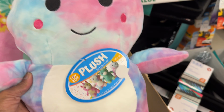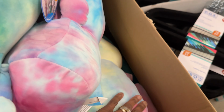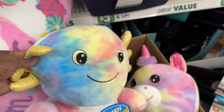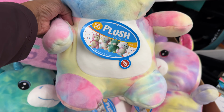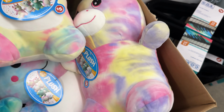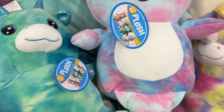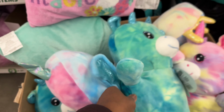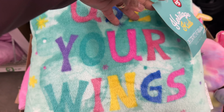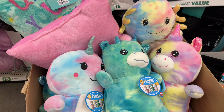This is like a fish. It's got a little tail. And I only found 3 of them. It's supposed to be 4. Let's see. Alright, so I found another one. This one right here with the little things on the side. These are cute. So it's actually 5 of them. Well, actually 4, I'm sorry. It's 4 of them. You got that one. You got this one. You got this one with the little tail, and then you have this one with the wings. Those are cute. And then here is another pillow. It says use your wings. That's $5. And that's cute. Those are really cute. And here is all four of the plush.